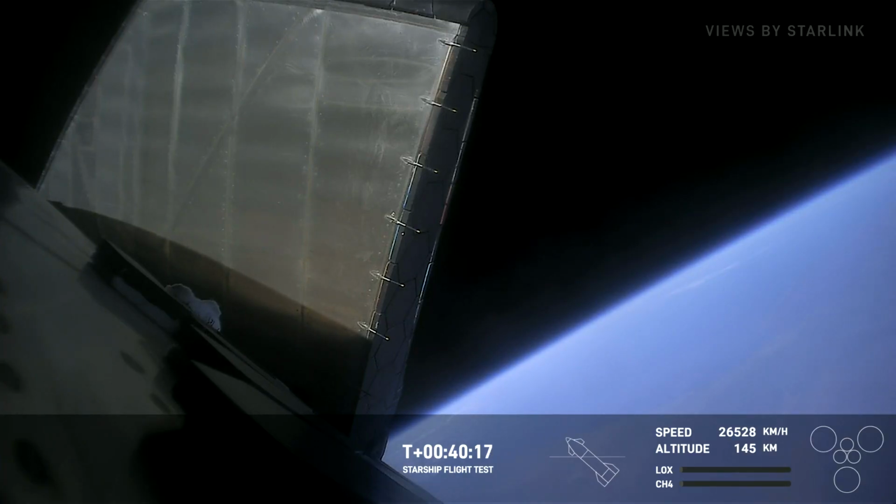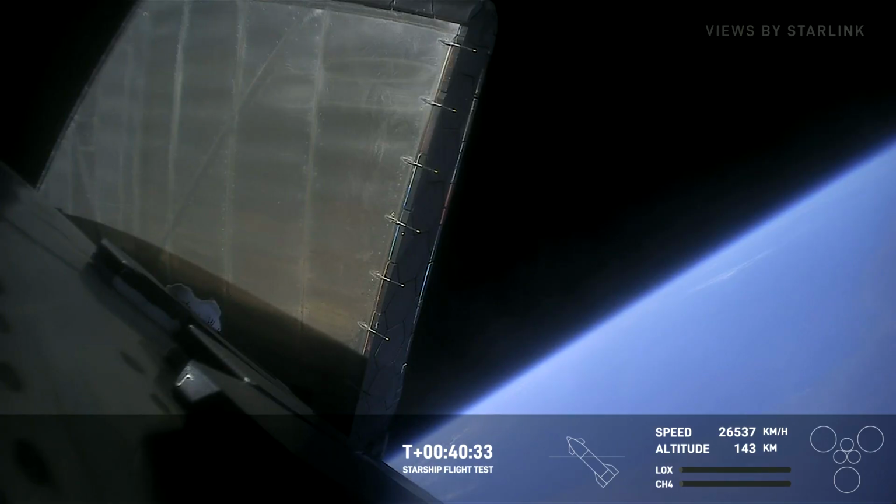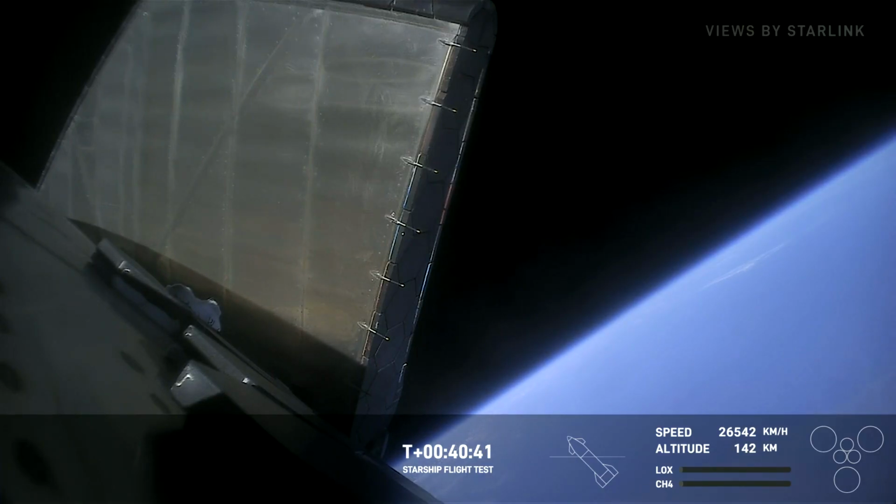Welcome back to Starship's fourth flight test. It has been an exciting day so far. We had an on-time liftoff at 7:50 a.m. Central Time, followed by successful hot staging, stage separation, jettisoning of the hot stage structure, and an epic Super Heavy booster water landing in the Gulf of Mexico, the first successful return of the Super Heavy booster. So that was incredible to see.